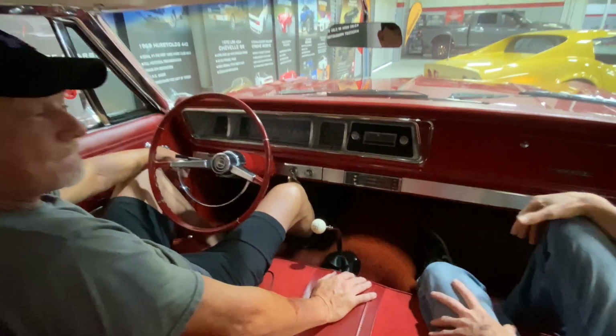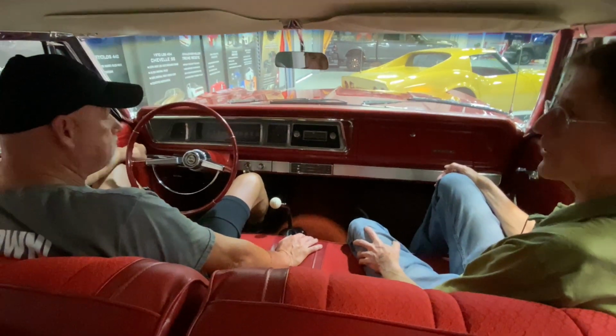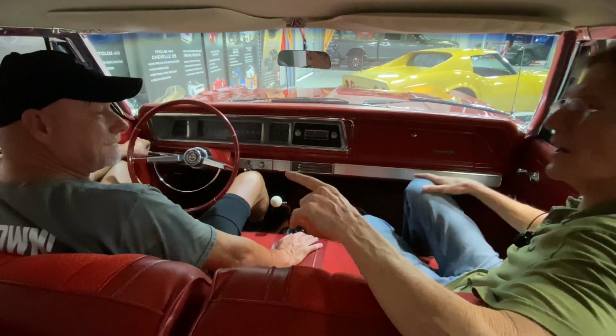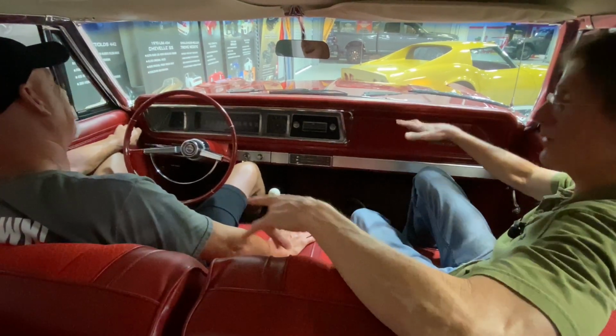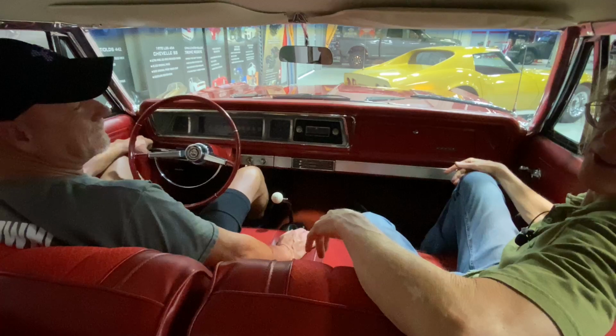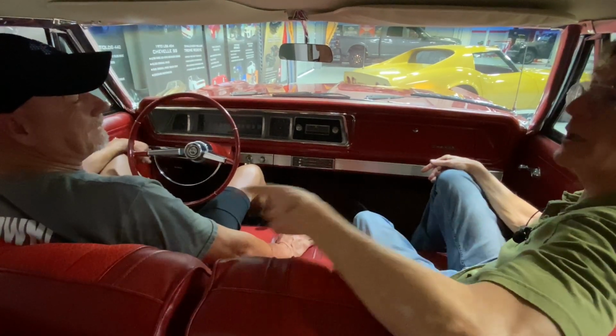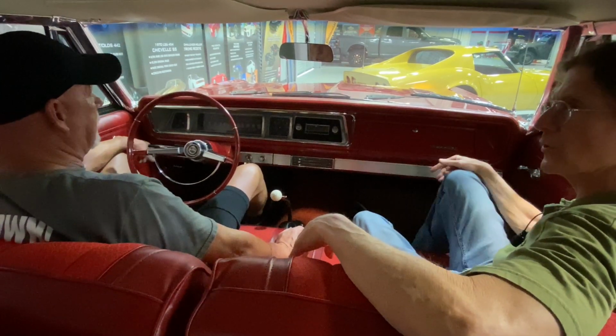Let's see if we have any questions from those guys out there. Jonathan said he had a 75 Impala and loved it. Oh yeah, 75. There's a special edition that year called the Spirit of America. It's a white Impala with the red and blue decals. Is that the one you had, Jonathan? You could get those with a 454. I think it's the second to last year of the 454.